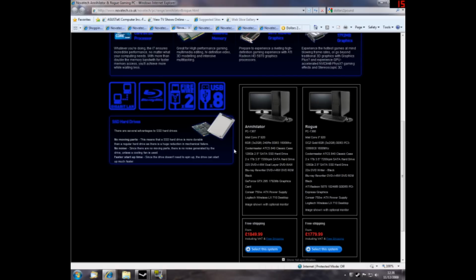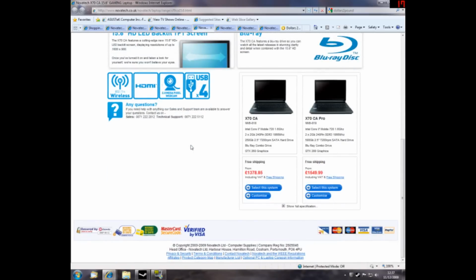All these pictures do show monitors, but they're optional. Okay, you can add them onto the price. If you're an ATI person, basically everything is exactly the same spec-wise, except the graphics card, and that is the 5870, which doesn't cost as much. The Annihilator is £1,849.99, and the Rogue is £1,779.99. Now, before I run out of time, I'm going to show you laptops.